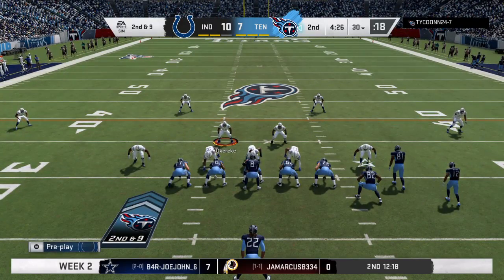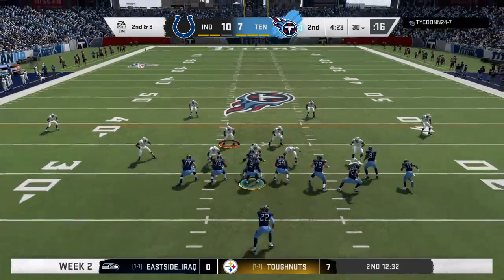58, boy, 58, 58, let's go. Yo, yo, yo, yo, yo.